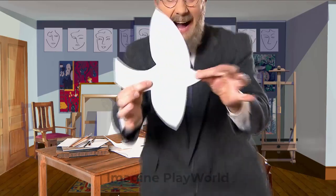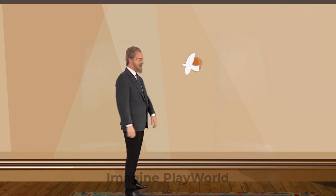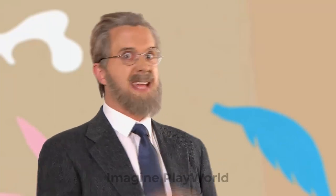That's it! Matisse had a stain on the wall of his flat. I put too much ketchup on my baguette. And he decided to use the paper bird to cover the stain and disguise it. But he didn't stop there. Over the following weeks, other shapes were cut out and put up on the same wall. What can I say? I eat a lot of ketchup baguettes. I have a lot of stains.